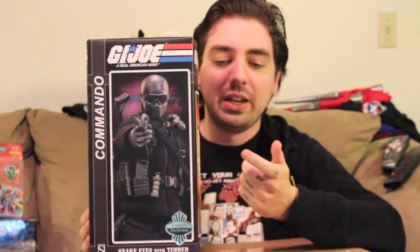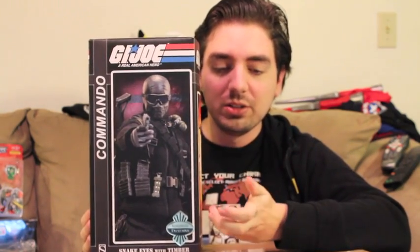Also, another thing, I would have got this from alteregocomics.com, but I wanted the exclusive. I got my Sideshow Collectibles Commando Snake Eyes, the one that has the two heads. The reason I got this one from Sideshow is because it had the two heads for Timber, which I really wanted. It's a more ferocious head. Alter Ego Comics has this for cheaper, but it's a non-exclusive one. So if you don't care for the Timber head, definitely get it from them. I would have got it from them if I didn't care for the head.